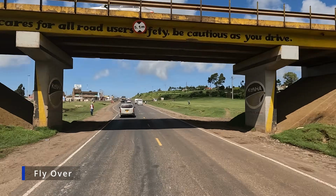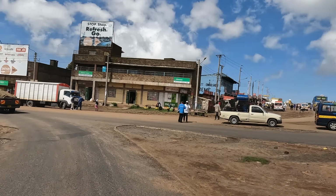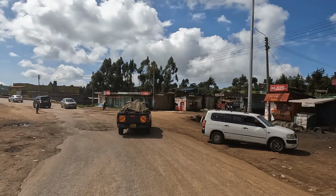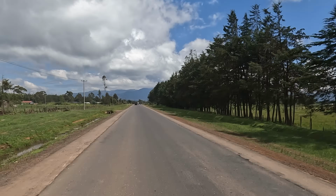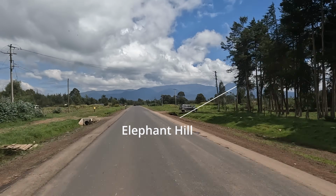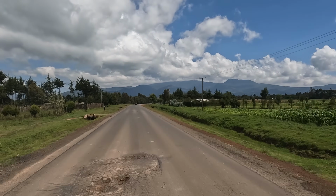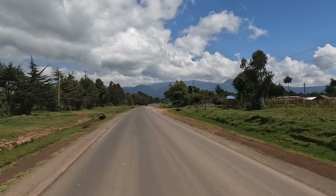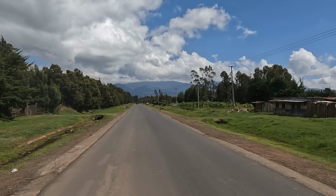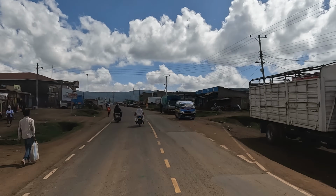At flyover, we branched off towards Kinangop as we got closer to the Aberdares. The ranges were now visible, and the Elephant Hill was towering in the distance. If you proceed straight on this road, you'll end up at Blue Post in Thika. So we'll branch off to the left at Njamini Town.